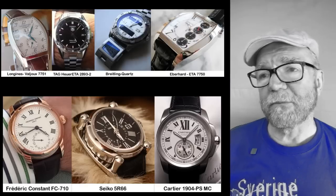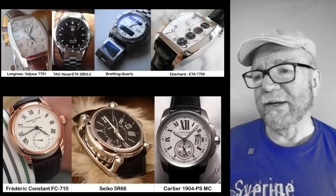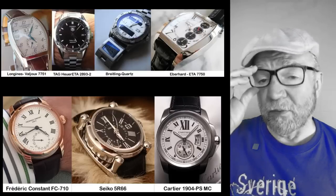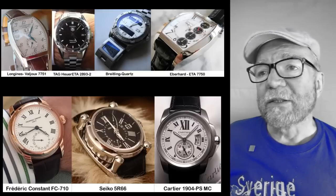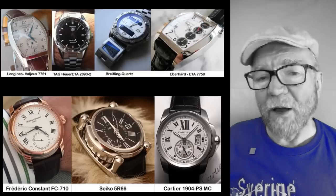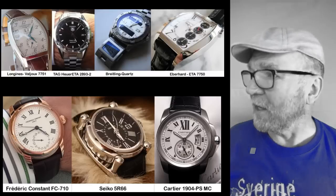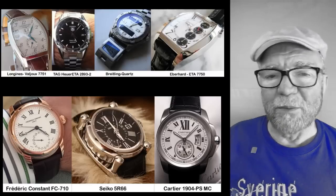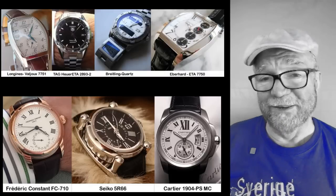The Frederic Constant, they do have an in-house movement, and for that, they deserve, I think, some recognition. The problem that has always got me about Frederic Constant is that they use plating, and if you have a gold-plated watch, it's going to rub off, and it's going to pretty soon look like a pretty cheap watch.